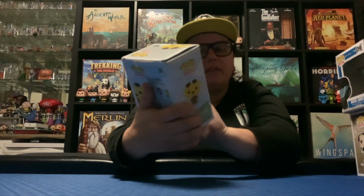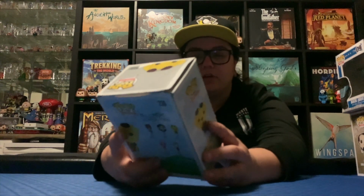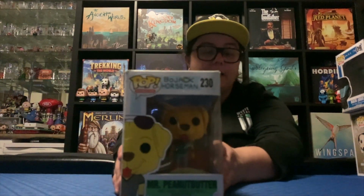So this is the Mr. Peanut Butter from that show. I think I have one out of box, but I didn't have a box for it. And this box actually tidied up okay. So I'm happy with this one to have it front on. And my Mr. Peanut Butter out of box was always an out of box pop. So it's got some scuffs and stuff. So for $5, I was happy to have a little upgrade here.